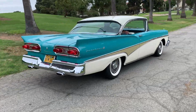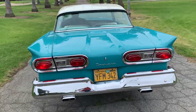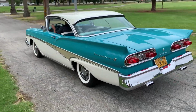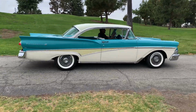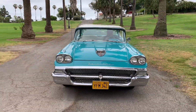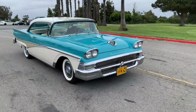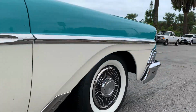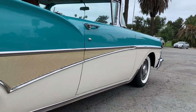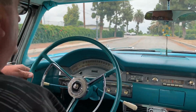Where do we even begin to think of beholding the glory of this spellbinding, hypnotizing, and mesmerizing 1958 Ford Fairlane 500, that commanding front end, that stunning roofline, that sweeping side spear, that fin. And do we need to have a serious talk about that color? Turquoise and cream. Inside and out.